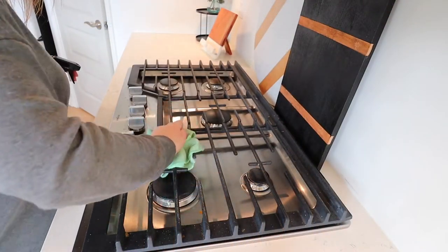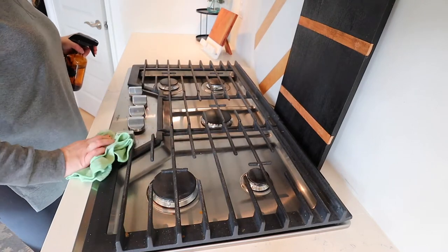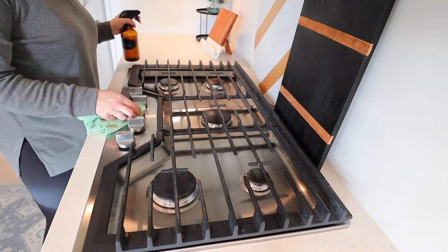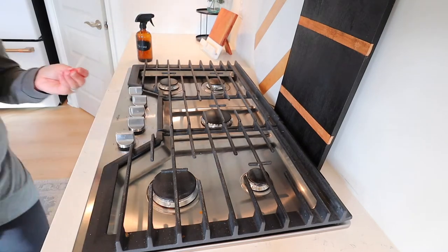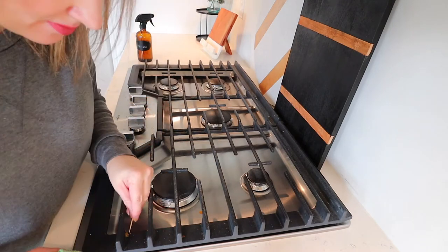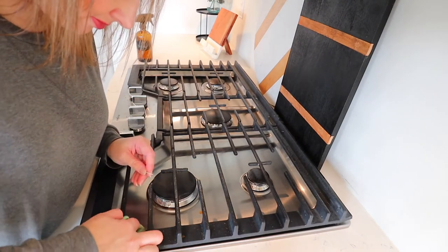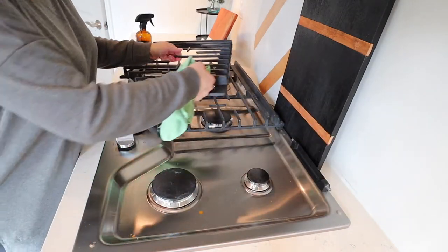A confession to make. I used to prefer an electric stove, and I preferred it because it was so easy to keep clean. I still don't like the grates on the gas stove, but I do love how evenly and nicely the gas stove cooks. Here you can see I'm using a toothpick to get out any dirt spots that were a little bit difficult.